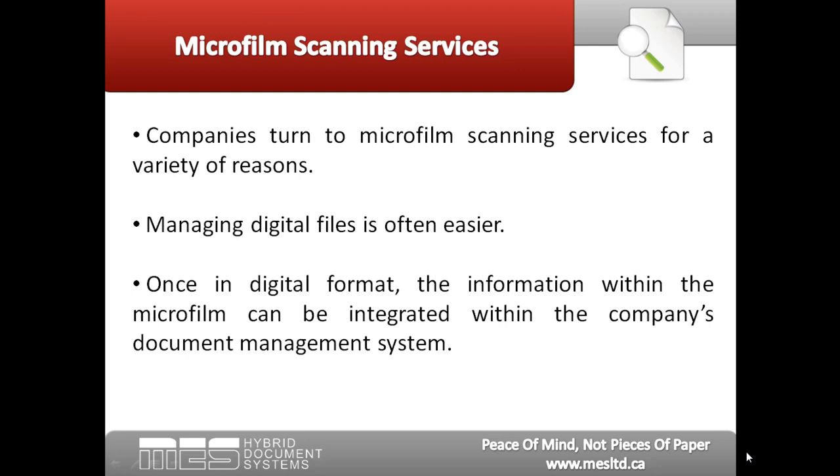Companies turn to microfilm scanning services for a variety of reasons. Managing digital files is often easier for companies. Once transferred to a digital format, the information within the microfilm can be integrated within the company's document management system. Additional reasons for using microfilm scanning services to convert information to a digital document include the following.